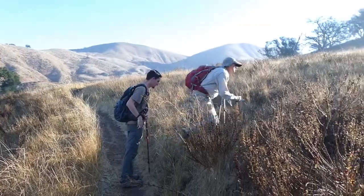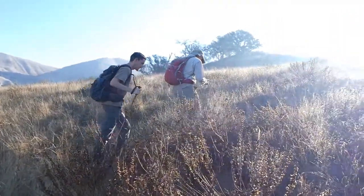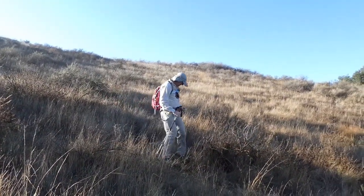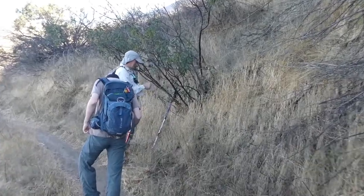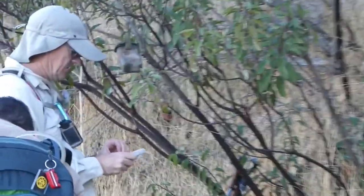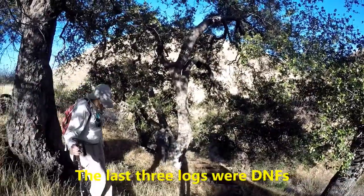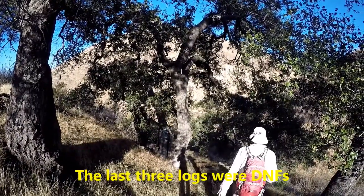Approaching our first geocache of the day. Looks like it's a little bit off trail. And we got it. Got our second one. That's a little decon container in a bush. So we're replacing this because Don J passed away a couple of years ago, and we're just trying to keep his geocaches active.